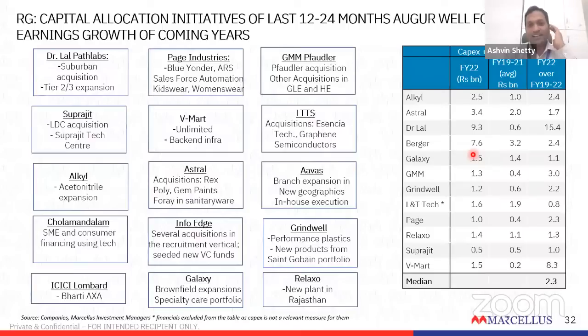जो पहले 5-10 years में होता था, we have seen that happening in the space of last 2 years. So basically, in other words, when the companies are investing so much into the business, I think there is very little room for us to advise on buyback.